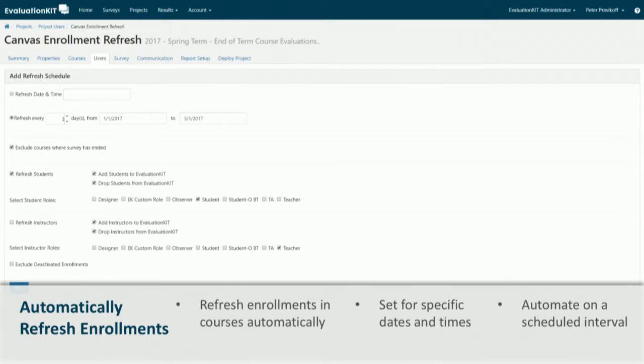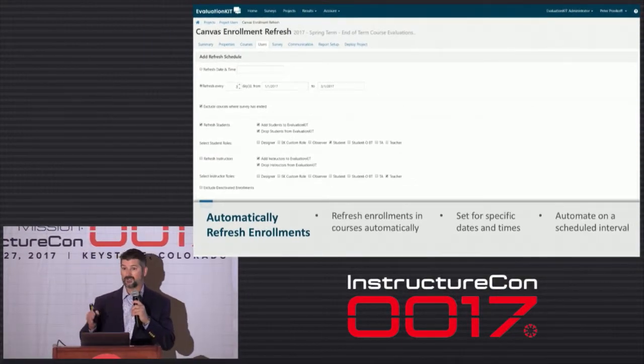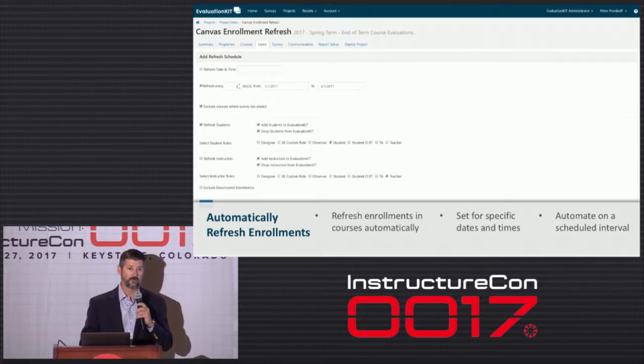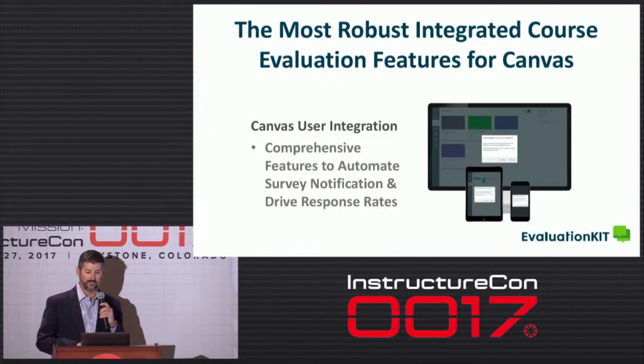But what happens if some students drop or withdraw from courses before you've actually deployed your surveys? Our Canvas enrollment refresh feature allows you to automatically sync the enrollments between Canvas and EvaluationKIT surveys to make sure you've got the freshest list of enrollments at the point that your surveys are deployed. And you can set this schedule up to coincide with specific dates and times, or you can set it up to run on a routine basis where the system will just automatically refresh those enrollments according to whatever rules you've set up. So that's our data integration.